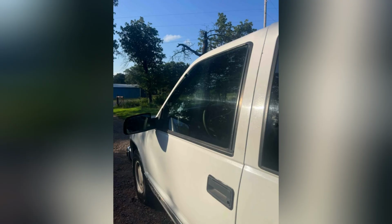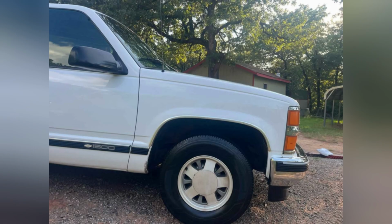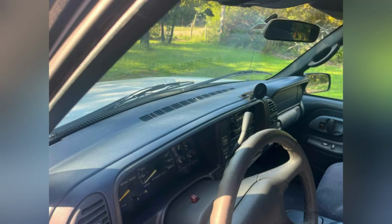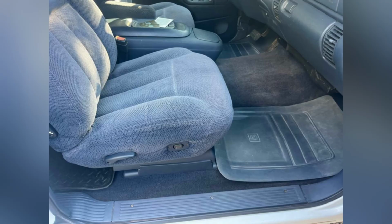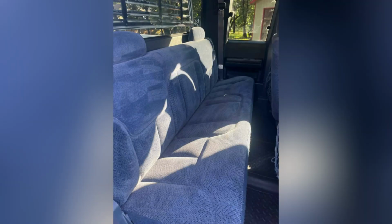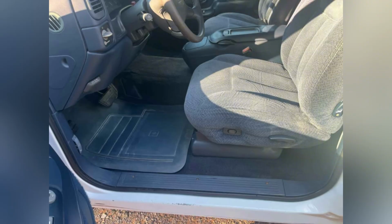Although it was previously used as a work truck, leaving it with some minor dents and scratches as well as light paint peeling on the hood, it still presents very well overall. Despite these cosmetic imperfections, it remains in great shape and delivers reliable performance. All paperwork is available, and the truck comes with a clean title. Number 6.